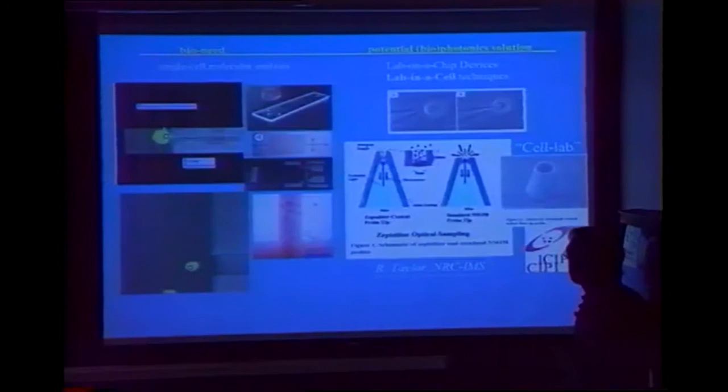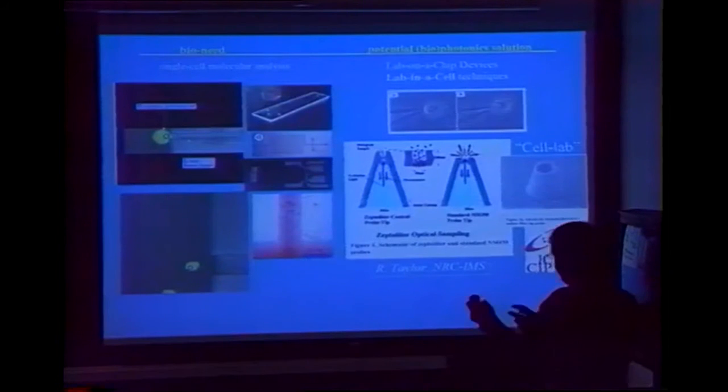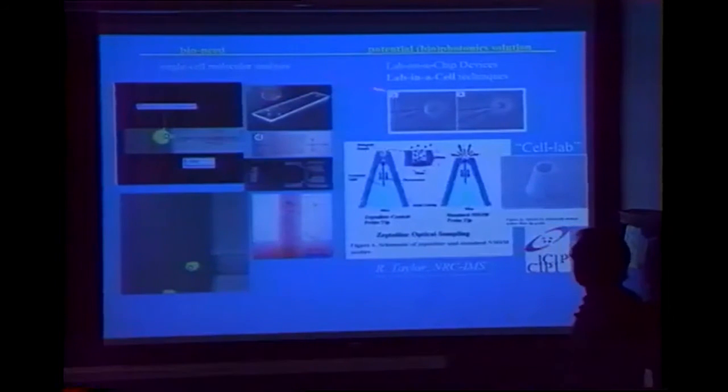The second idea is even more crazy. In this case, you take a cell and you bring it apart and analyze it. The so-called Cell Lab project, which is a Canadian project, has the idea of putting the laboratory into the cell. They're going to actually move inside the cell with the whole laboratory. In principle, that could be done, for example, using micro needles or microfibers. One example of that is shown here.